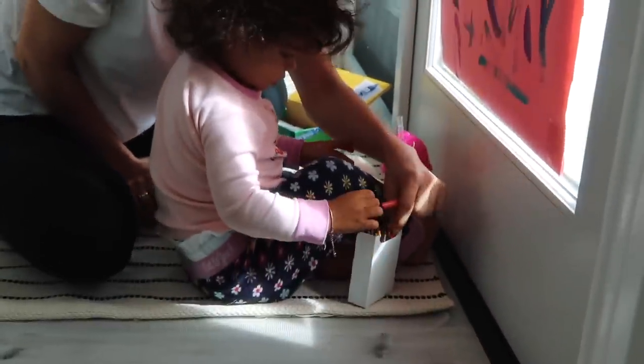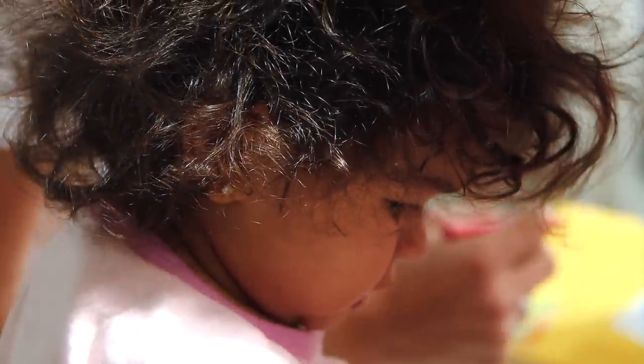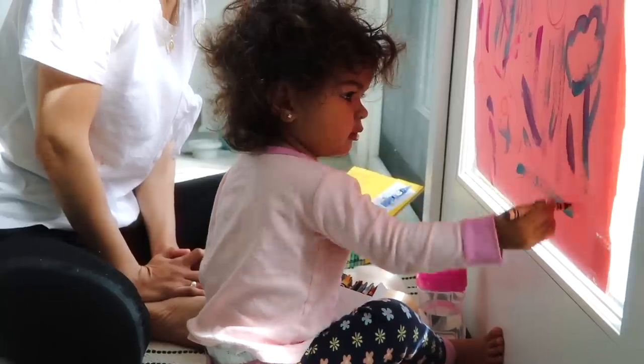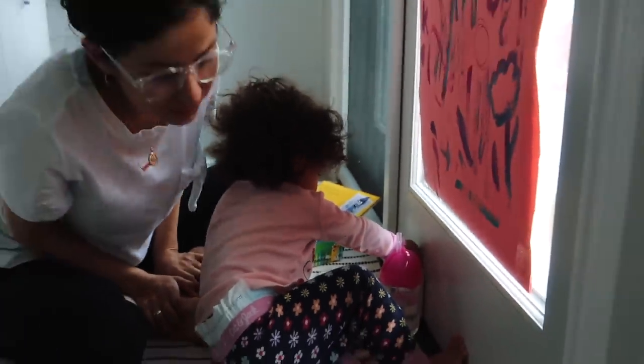Here. You want to grab the orange one? I'm going to draw some circles, okay? You can do anything if you want. Abella's favorite thing to draw is circles. Are you making circles? Those are lines. That's new. She's never done that before. Unfortunately, she's right-handed. I wanted her to be left-handed like me.